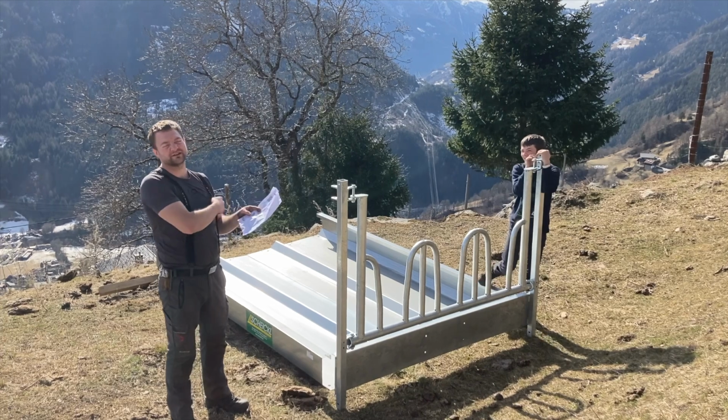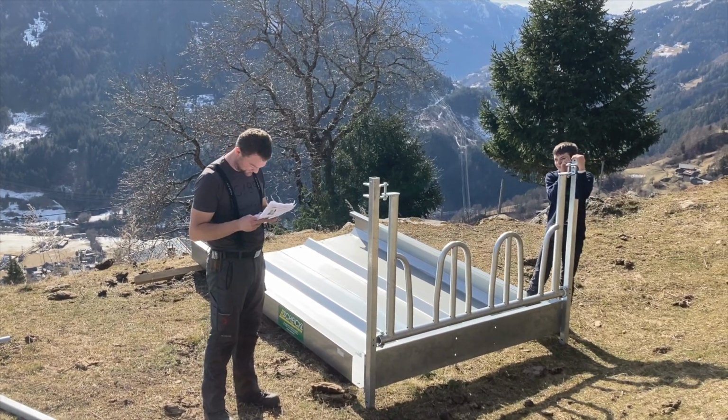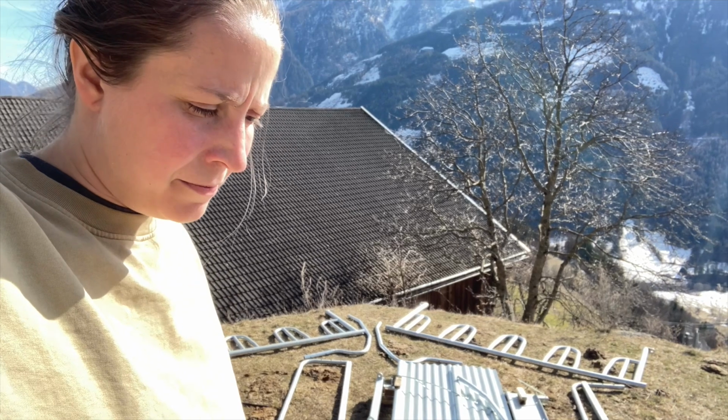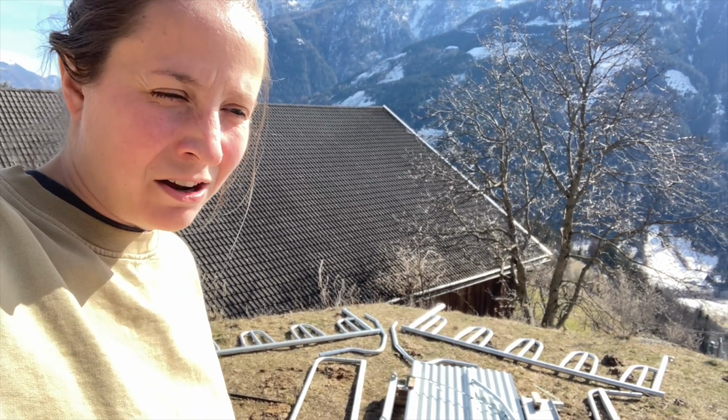Okay, my pronunciation is probably not anything like the real stuff. Google Translate is my best friend today. We finally get to set up the feeder for the cows that we waited a really long time to get, and it'll make a lot of things a lot easier.